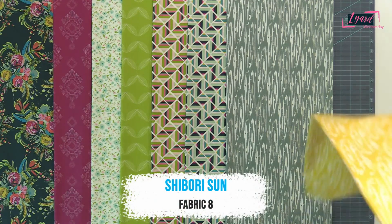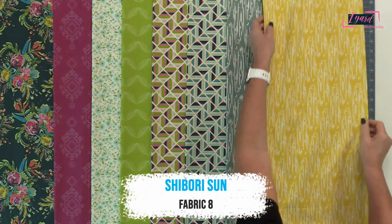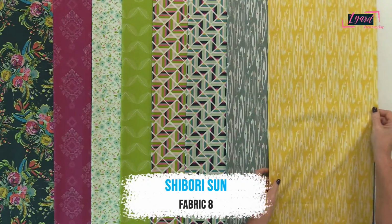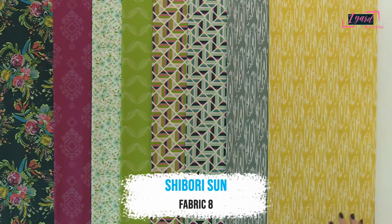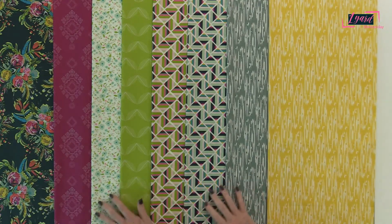The next one is another colorway of that one. This one is called Shibori Sun, in this bright yellow. As you can see in some of the prints, we have this yellow popping through, so this goes really nicely together.